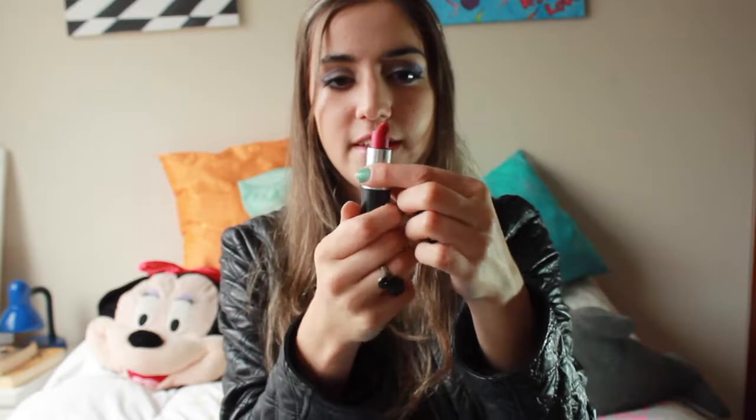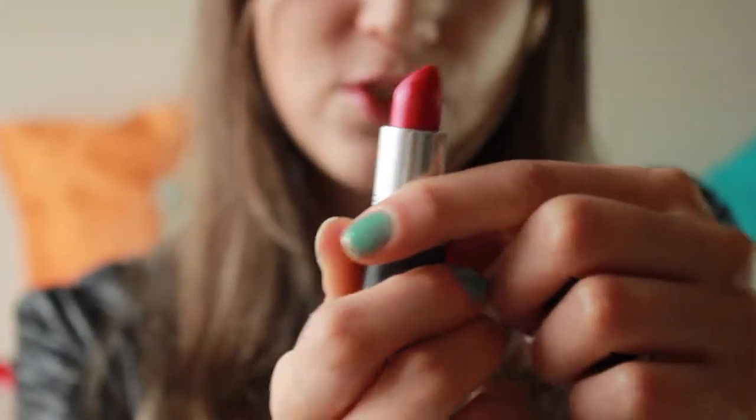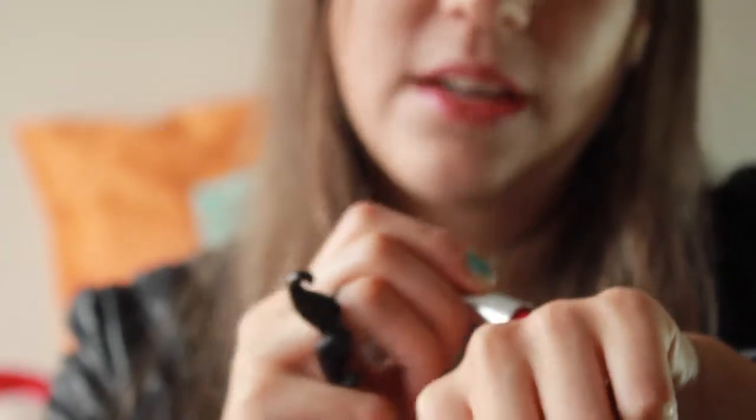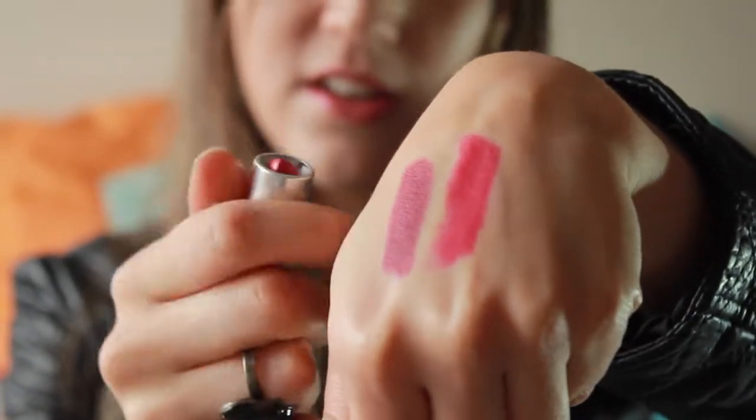They just won't stop. Moving on, the second lipstick I chose is the Marato Matte Collection, and this is All Fired Up. Some people describe it as a red, but I'd say it's just a hot pink fuchsia, but it has a reddish undertone to it. And it is really matte. Not as matte as Ruby Woo, but it looks so gorgeous. And it lasts all day as well.